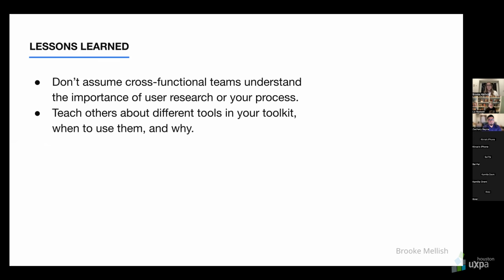The other part is teach others about different tools in your toolkit, when to use them and why. And this is an ongoing thing. They might be super comfortable now in our organization with user interviews, usability testing, A/B testing, but don't really understand card sorting or contextual inquiry or stuff like that yet. So continue to talk about it, continue to show the value of research.